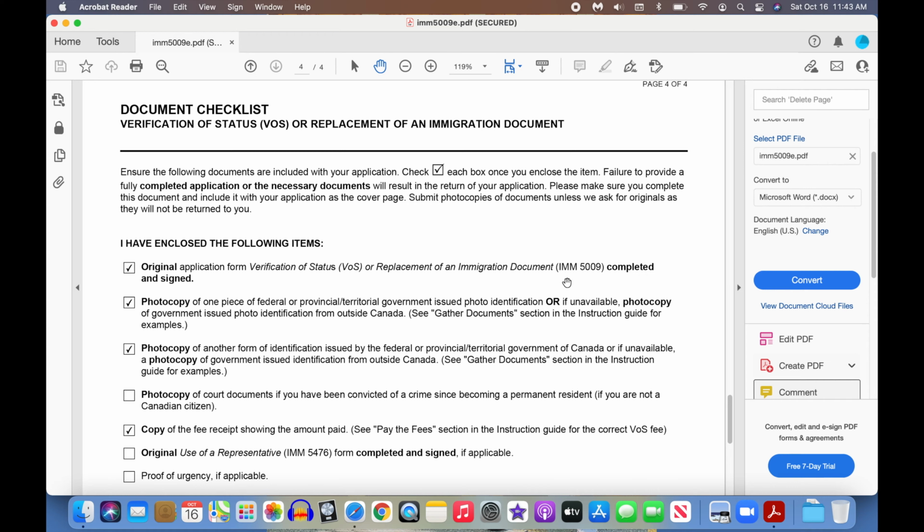So this form, the IMM5009, we have to send this form that right now we have just filled. The second one, the photocopy of one piece of federal ID. In this one you can send the passport, your driver license or your health card.